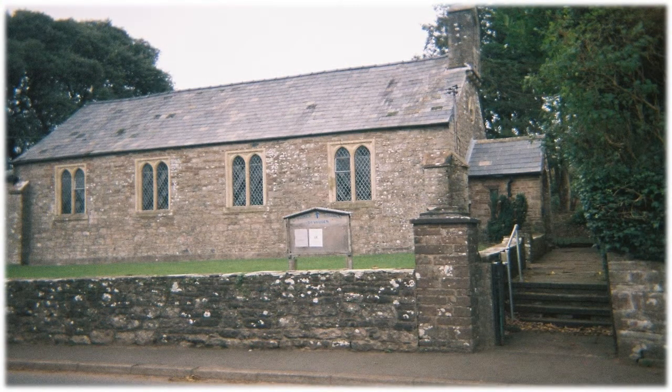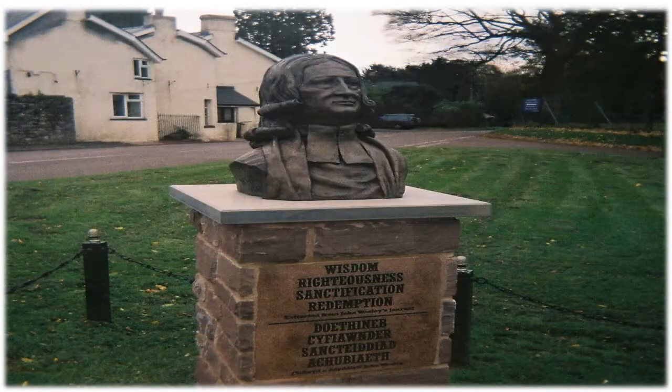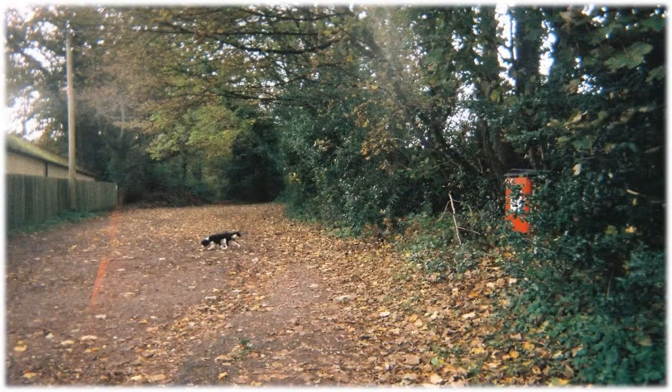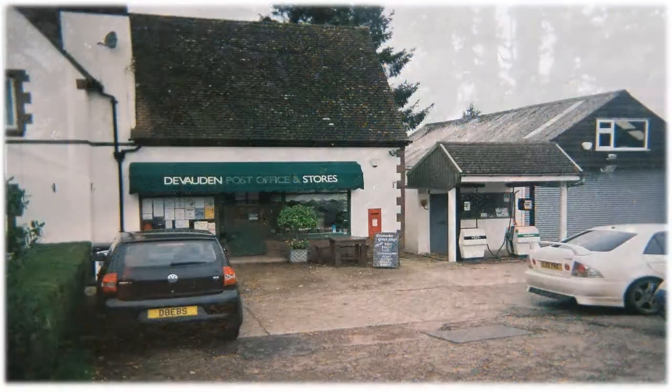Hi, I live in Devorden, a small village outside of Chepstow, a small but friendly village. Our claim to fame is John Wesley gave a sermon when he was going around Wales. The Hood Memorial Hall always has something on at the weekend. You can access the woods very easily for nice walks.